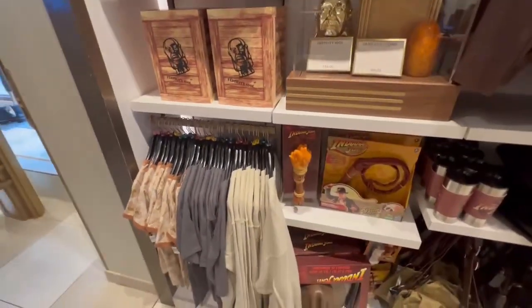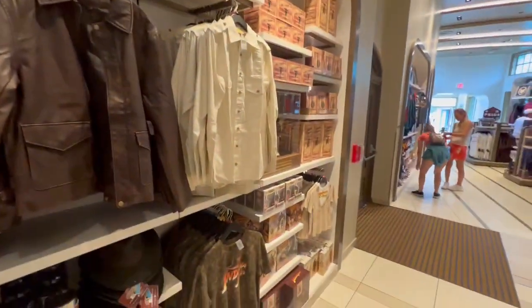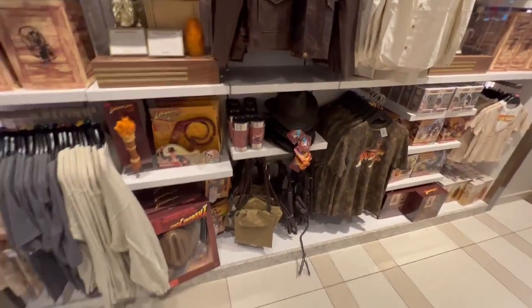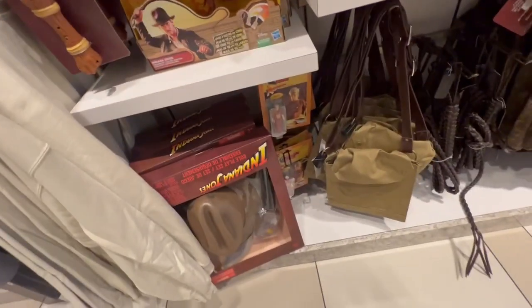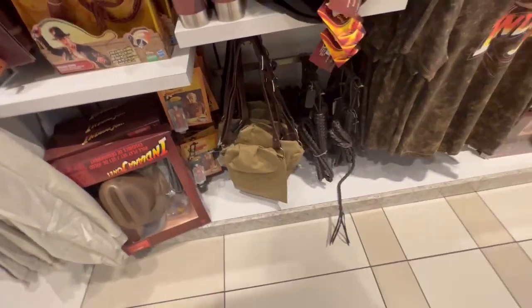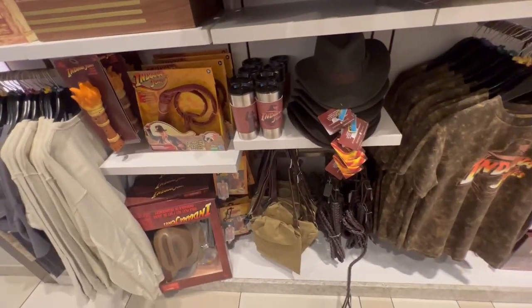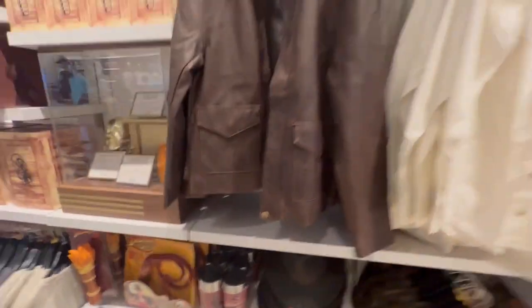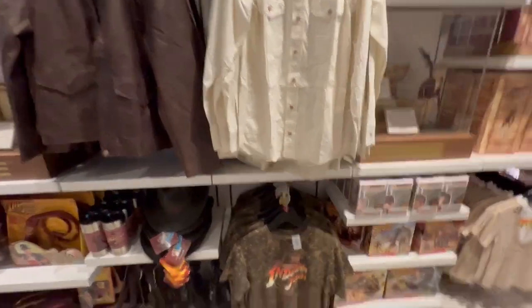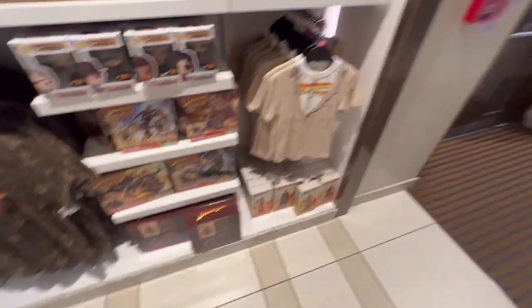Inside Keystone Clothiers, they have a whole mess of Indiana Jones merchandise here. Obviously they've got some kitty setups, some of the old Kenner reaction toys, a whip, a bag, hats. I am tempted by the hat, but that's not the big item. Cups, leather jacket, shirts, Funko Pops, all kinds of other toys.